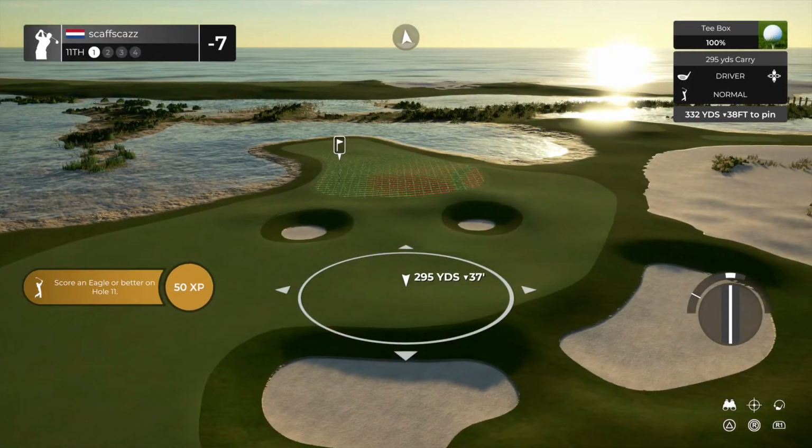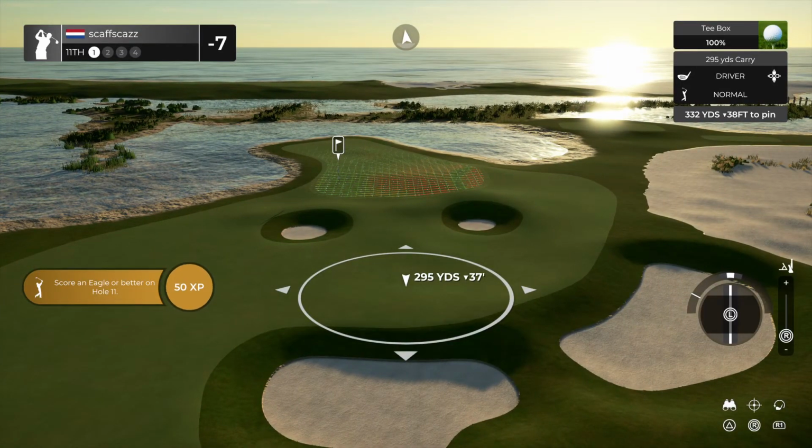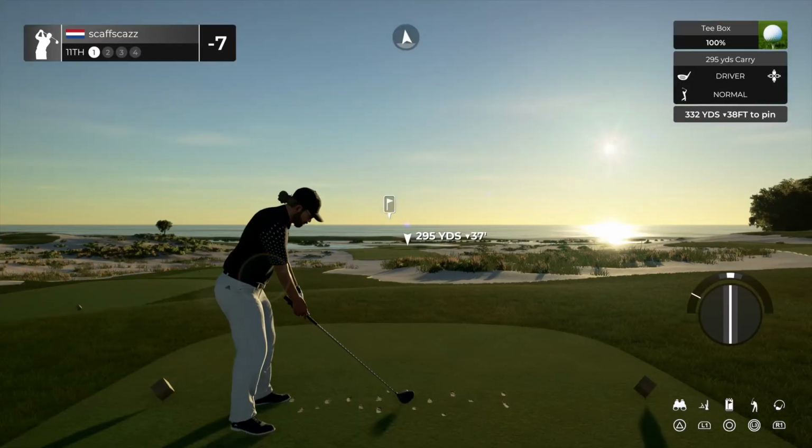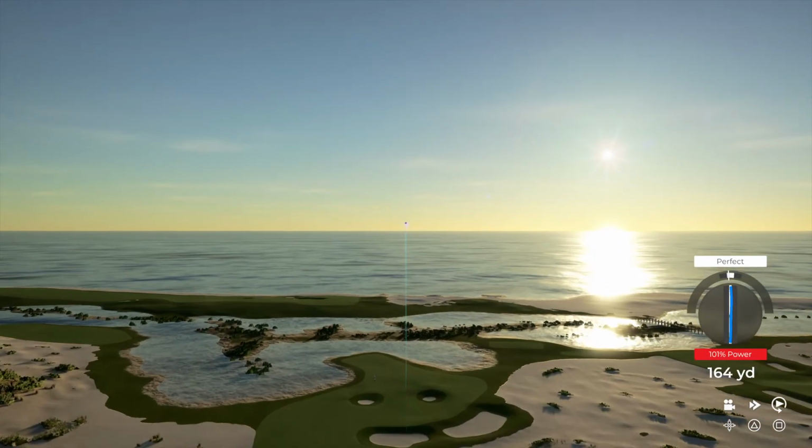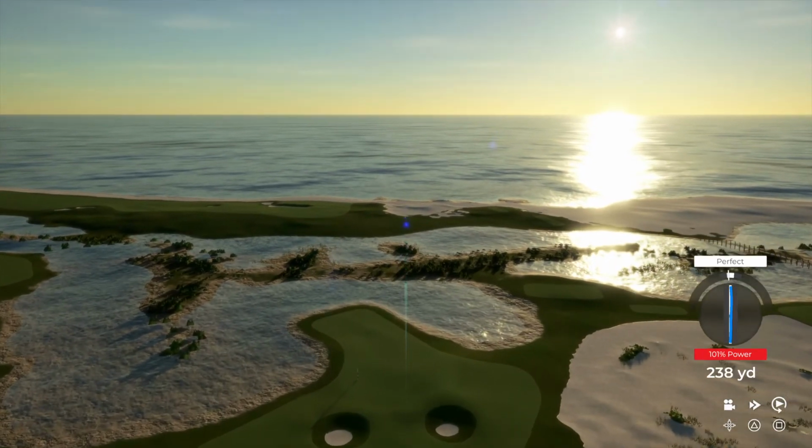And this is a short par 4 we're teeing off on now. Might be able to make a move. Good gracious, you absolutely lit that one up. That was a huge drive.